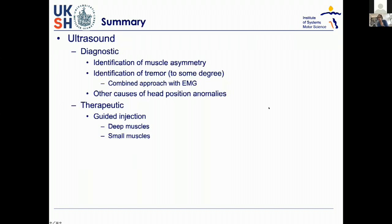To summarize, I think diagnostic ultrasound helps in identification of muscle asymmetry, identification of tremor to some degree, but it's very helpful in combination with EMG, where you can be very sure in which muscle you are and say, okay, this muscle is involved in tremor, and you can identify other causes of head position anomalies. For therapeutic approaches, it's very good to have, especially for deep and small muscles. The more you work on cervical dystonia, you will find involved muscles you want to treat, and using ultrasound, you learn a lot about anatomy.